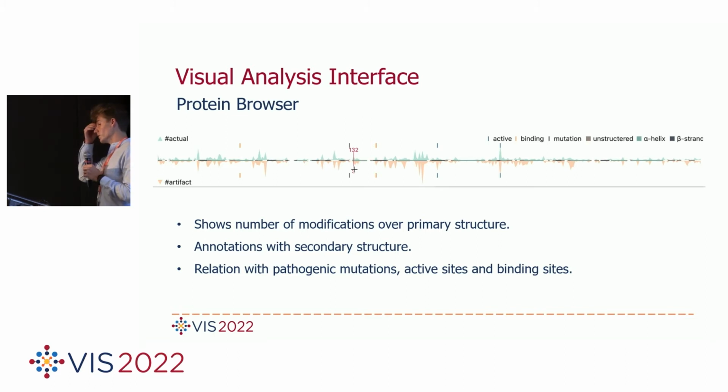We also annotated the visual with the protein's secondary structure on the main axis and indicated the positions where the mutations were found, and also the ones which are active or binding sites. Now, as the name suggests, this visual also acts as a browser to interact with the other visuals. So we can make a selection on the residues of interest, and note that all the other residues which are in the selection's 3D proximity are highlighted in gray as well.